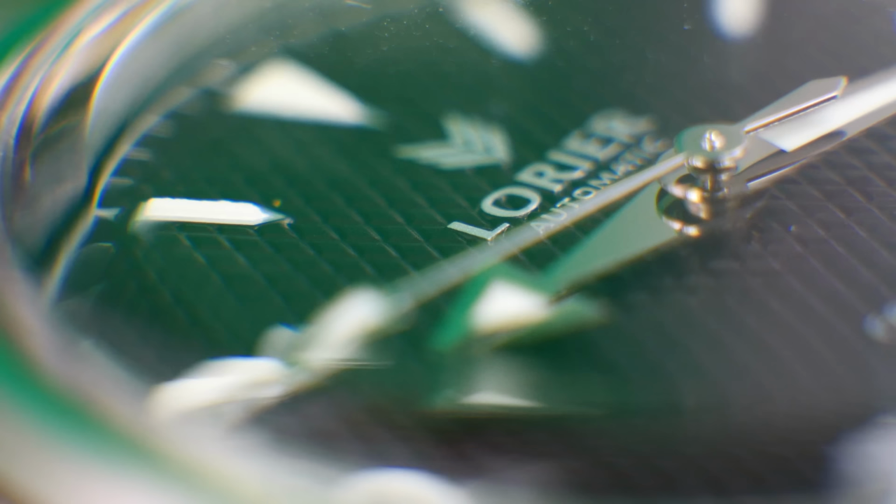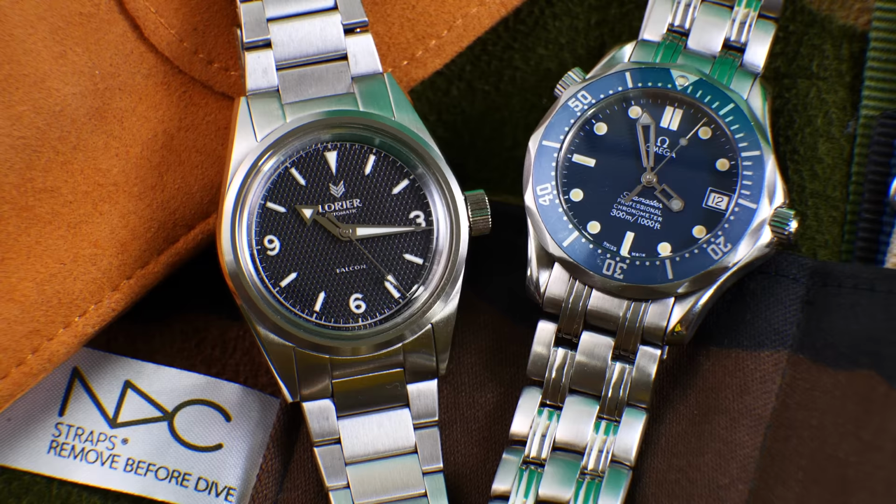I'm wearing the Explorer because I'm getting reacquainted with it. Not that I need to, but as I'm analyzing the Falcon 3, I'm exploring with the Explorer. Lorier, like any successful brand, has a style that is distinctly their own. Hallmarks and signature elements that carry across each and every collection, instantly identifying the watches as theirs, even if you took the name off the dial.